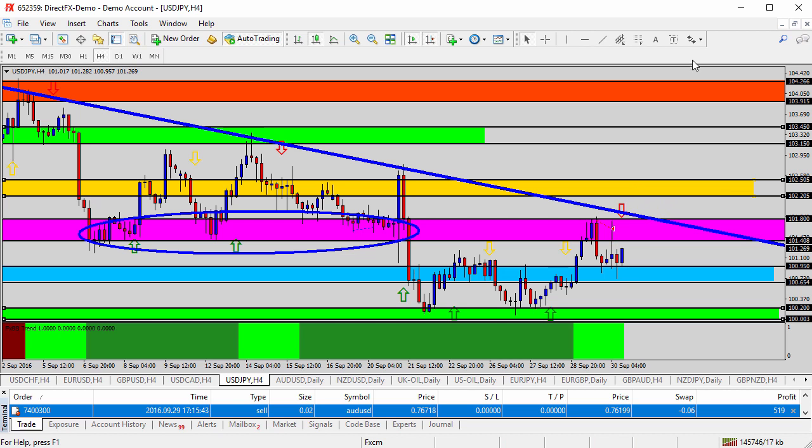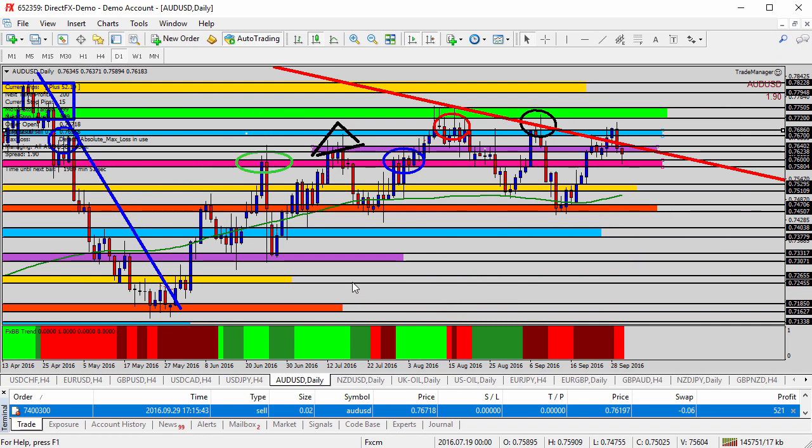If you're looking to go long, obviously the blue zone gives you your lowest risk and highest potential reward. Take it over here to the AUD/USD, and of course, we've been going short and selling this currency pair. In fact, I still am holding some of that position. I've closed some of it.